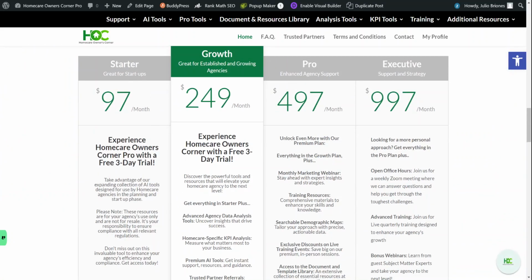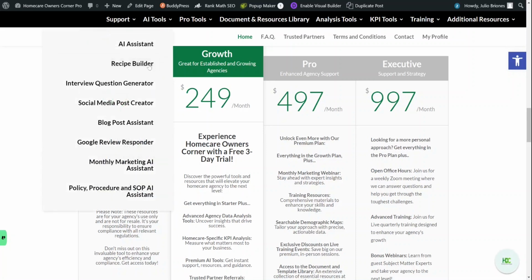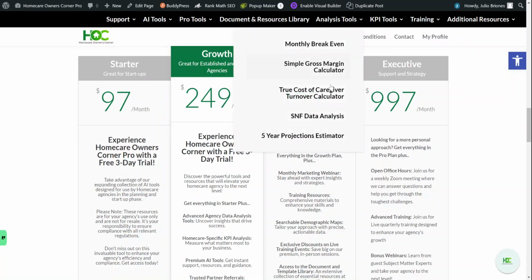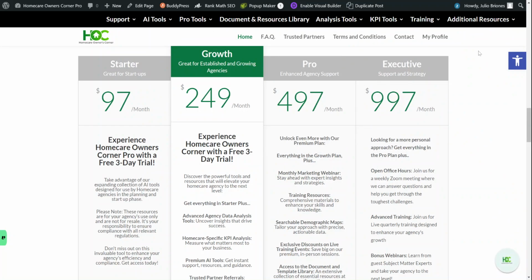So we have our starter packet, which comes in at $97, and we have all the way up to our executive packet that's $997 per month. Just to go over some of the features very quickly. In the starter packet, this is mainly our AI tools. Not all of them, but some of the AI tools. You're going to get access to a couple of the pro tools and some of the analysis tools. And this is just really to test the water so you can see if this platform is right for you.